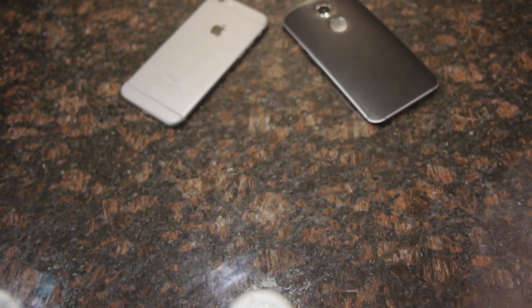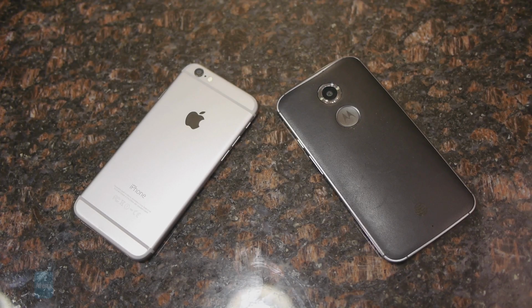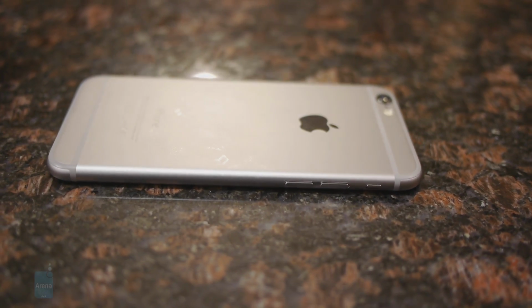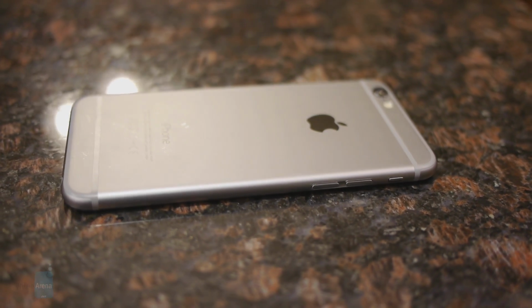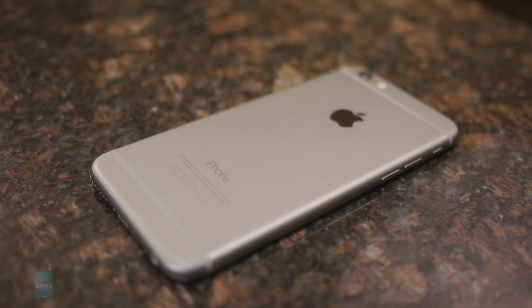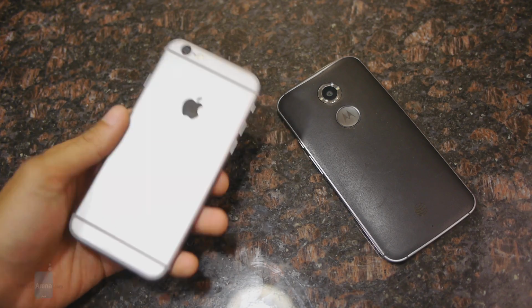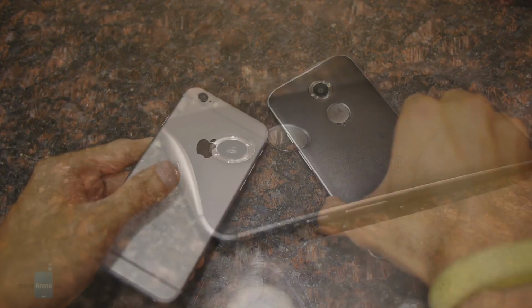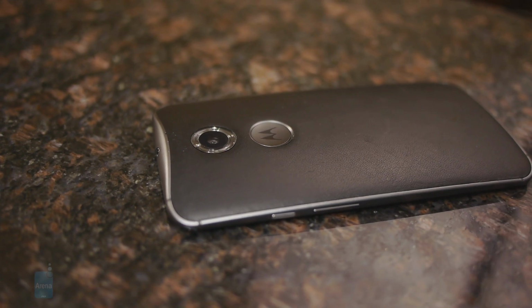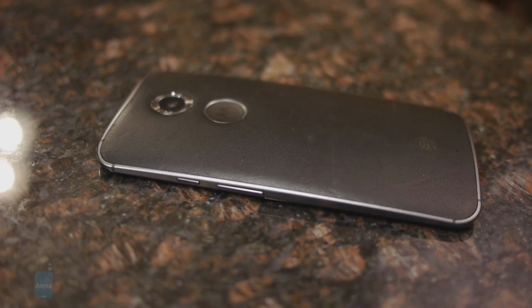The more we stare at them, the harder it gets for us to say which design we like more. Now, with the iPhone 6, it really stands out for being the thinner, lighter device between the two. On top of it, it has that premium quality thanks to its all-metal construction, so it gives it a very solid feel. But the Moto X is equally as solid thanks in part to its aluminum frame that wraps around the body, gives it strength, but mostly plastic.